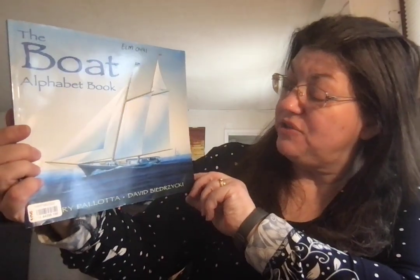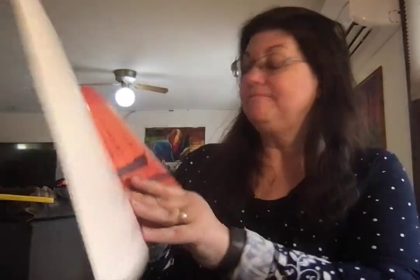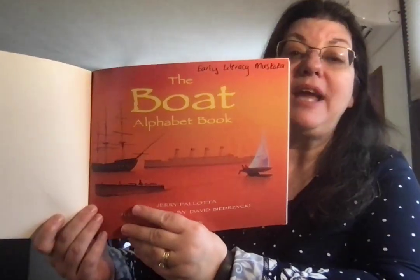Hey everybody, this is the Boat Alphabet Book by Jerry Pallotta, illustrated by David Bedritsky. He's the same guy that illustrated the Beetle book. The Boat Alphabet Book.